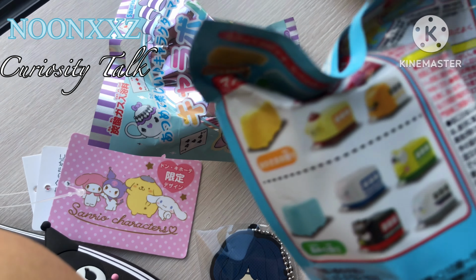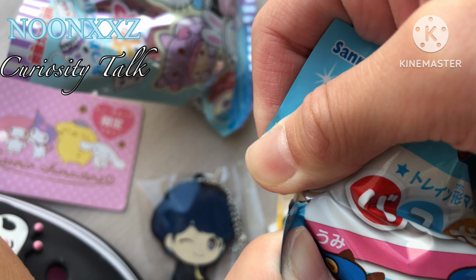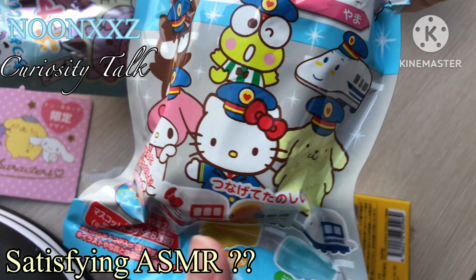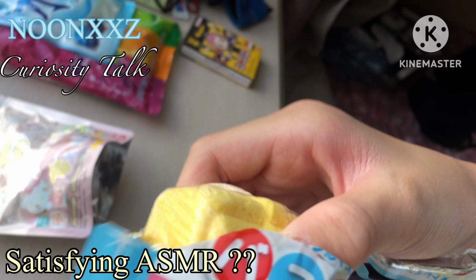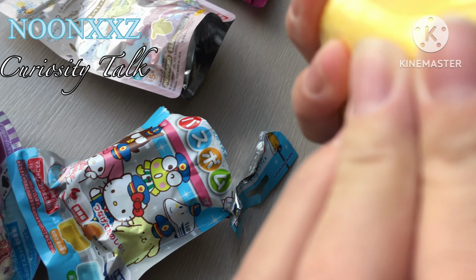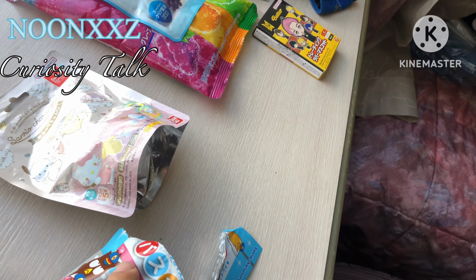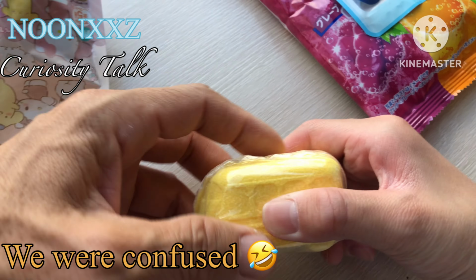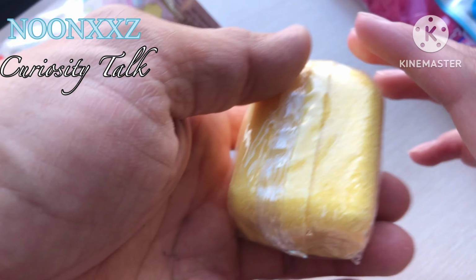Are they like characters? Oh wait, they're trains? Okay. They're trains. I'm not sure actually. So, this is the packaging. Okay, what you got? Open it. I'm not sure. Is it supposed to be open? I cannot read it, so I'm not sure what it is. Is it supposed to be open? No, let me rip the plastic off. I have no idea.